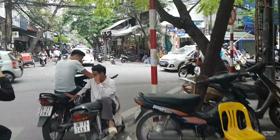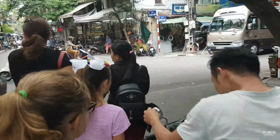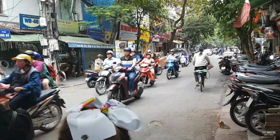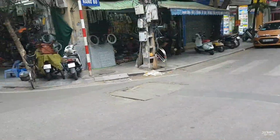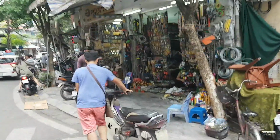Over the years, the craft of making tin products on Thiec Street has remained virtually unchanged. Look at this guy carrying a long pole on his motorbike. We have to walk up the street because the sidewalk is fully covered with workshops, merchandise, and motorbikes.